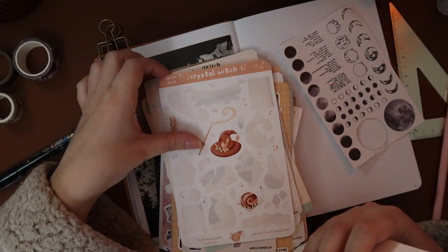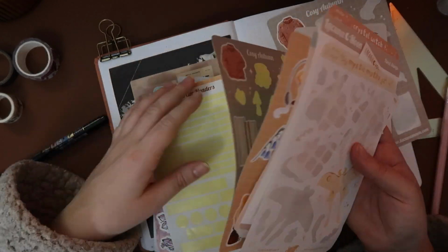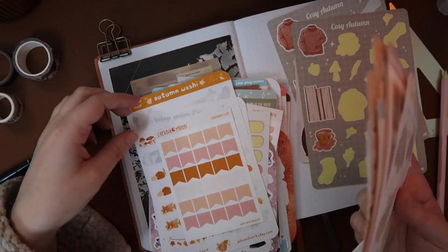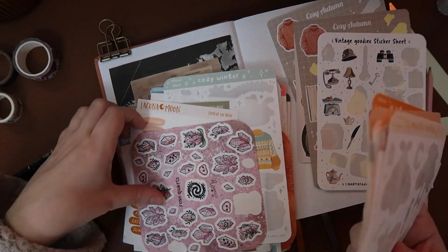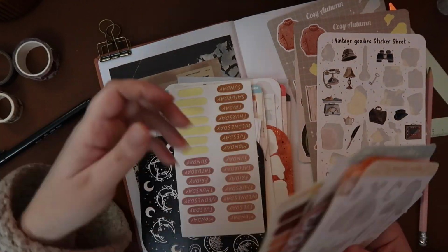So as you can see here, I have my big bundle of sticker sheets that I'm going through to try and find some things that would suit this spread. I also need to go through this because, as you can see, there's probably quite a few empty sheets in there that I need to get rid of.